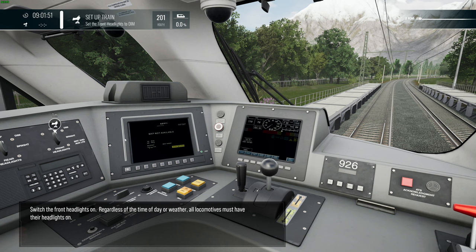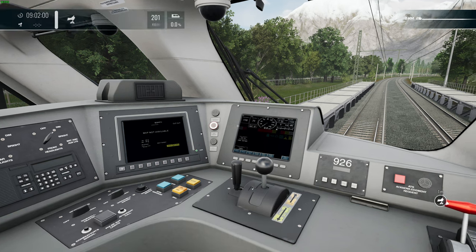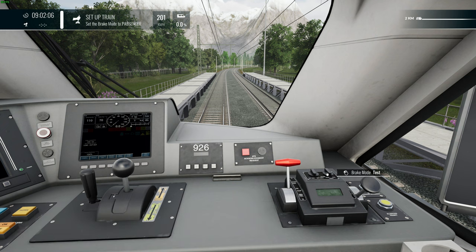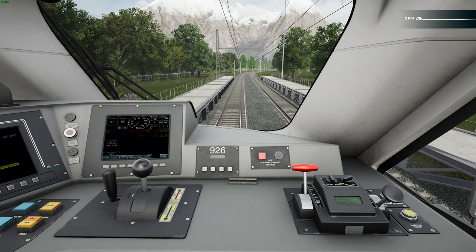Switch the front headlights on. Regardless of the time of day or weather, all locomotives must have their headlights on. You'll need to set the brakes to the correct mode to allow them to be controlled by this cab. We can now begin loading.